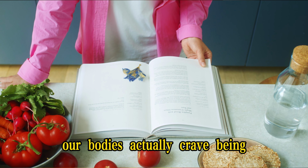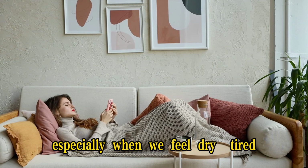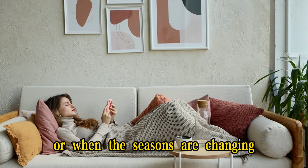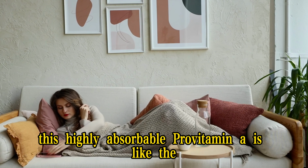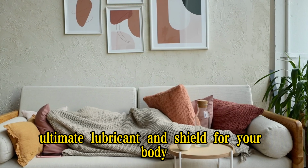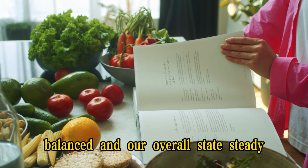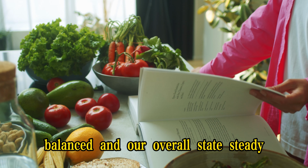Our bodies actually crave being fully nourished like this, especially when we feel dry, tired, or when the seasons are changing. This highly absorbable provitamin A is like the ultimate lubricant and shield for your body. It helps keep our internal environment balanced and our overall state steady.